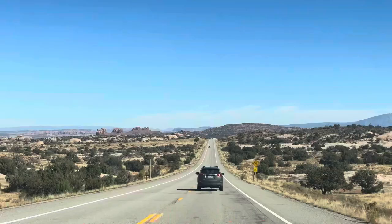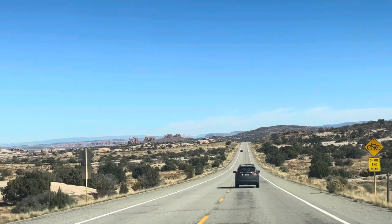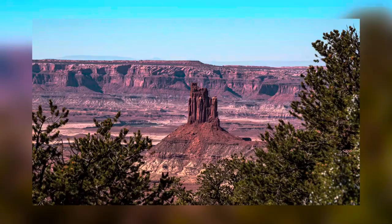After I left Grand View Point, I started heading back, and I got this shot right here of Candlestick Tower. Pretty happy with this photo. It's like peeking through the trees. I literally stopped on the side of the road and took 3 steps out of the car and got this shot. So I'm pretty happy with it, mainly because I didn't have to work for it, but it was an awesome little spot and view.